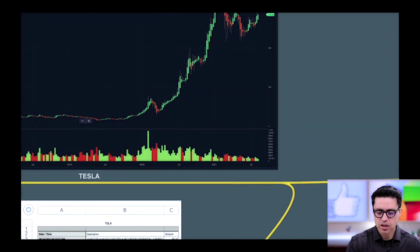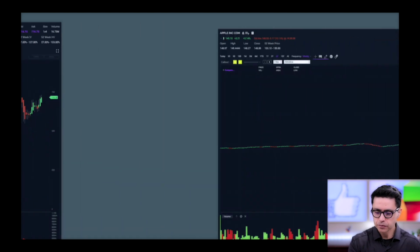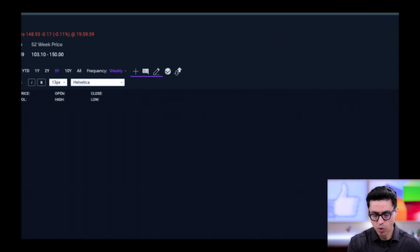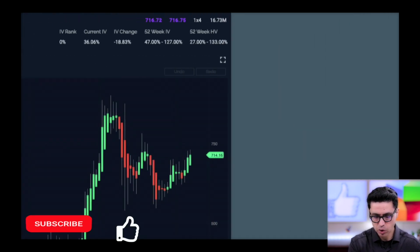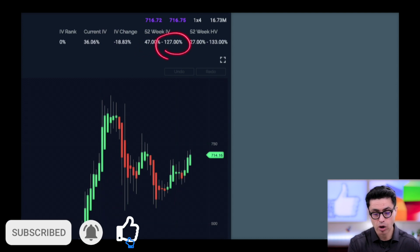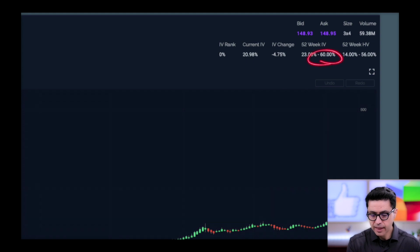Now let's compare this to the Apple chart. This is Apple right here. Look, their 52-week IV is between 23 and 60%. And look over here, Tesla's 52-week IV was 47 to 127%. Okay, almost double on the top end as compared to Apple right here. And then their current IV is 20.98. We know the current IV was 36.06 for Tesla. IV rank is 0 for both.